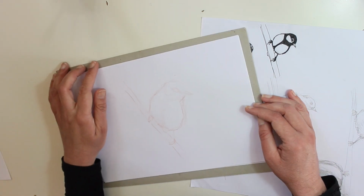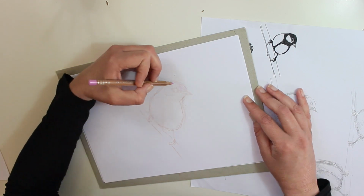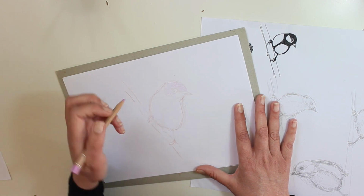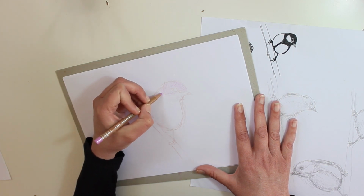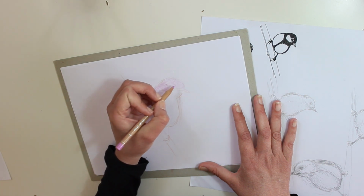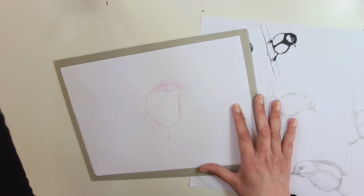Okay, now I want to color the back. The Sylvia Curruca, they have dark grey or brownish greys on the head and the back, and also the wings and the tail, and the fluffy tummy is white or beigeish. And I'm really trying not to get into being exact, because that will get me into trouble. Okay, I think this is good enough for this part.